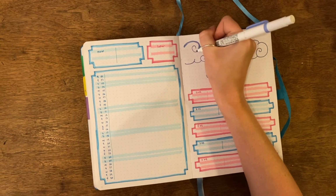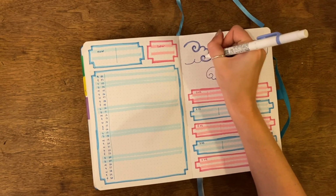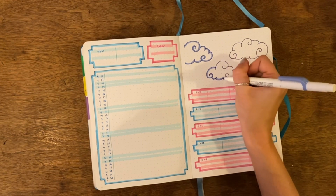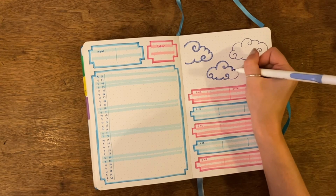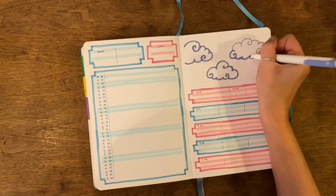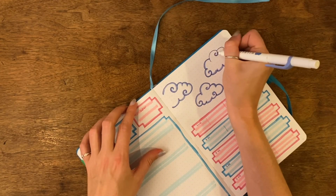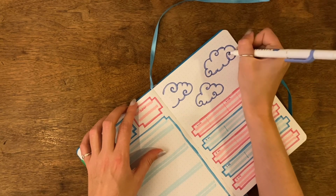And then fill those in. And those will be our weeklies.